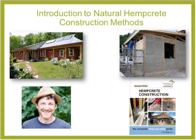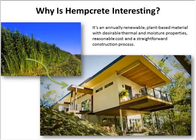So I guess we'll start right away with what it is that attracted me to hempcrete and attracts a lot of people to hempcrete, and that is that the hemp portion of the hempcrete is an annually renewable plant-based material that has quite a few desirable thermal and moisture properties, and can have a reasonable cost as an insulation material.